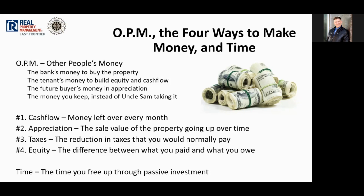Lastly, there's something I don't think gets discussed enough in investing circles, and that's time. That's sort of the fifth element, right? It's the time you free up through passive investment. The more passive investments, and by passive, I mean I don't have to show up and exchange my hours for dollars anymore, the more of an investor I'm becoming.